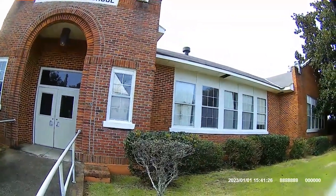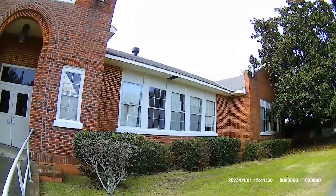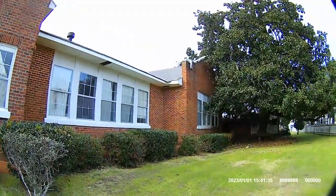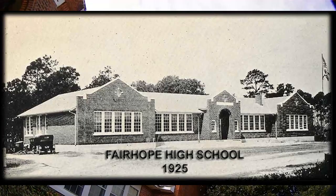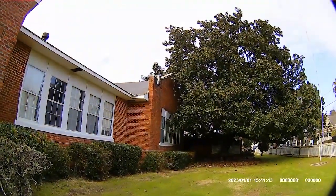Back in the mid-80s, I used to drop my stepdaughters at the time off at this. This was around 1986 or 87. But this was the first high school in Fairhope, built in 1925, and of course it's built out of the Clay City brick, and it's been expanded over the years as well.